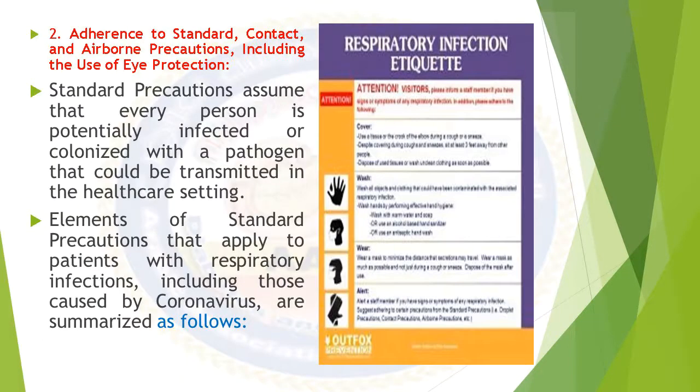2. Adherence to standard, contact, and airborne precautions, including the use of eye protection. Standard precautions assume that every person is potentially infected or colonized with a pathogen that could be transmitted in the healthcare setting. Elements of standard precautions that apply to patients with respiratory infections, including those caused by coronavirus, are summarized as follows.